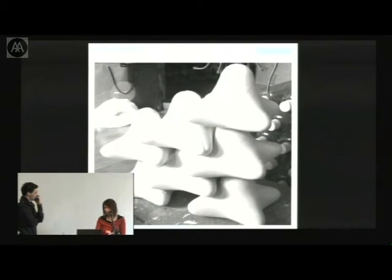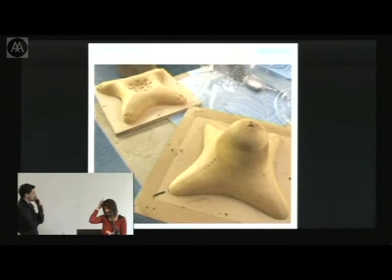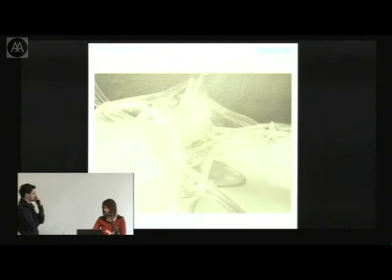We started to model at 1 to 5 to understand how they could really interlock, while maintaining the geometry that we had defined to allow the interaction. Then we went to a 1-to-1 prototype and the final one.